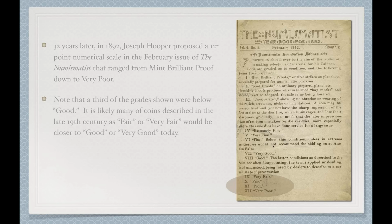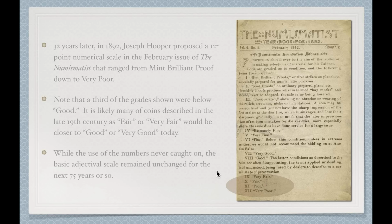One interesting thing about his scale is if you look here at the bottom, you'll see that 4 of the grades were below good. In other words, fair, very fair, poor, and very poor. These days, we don't pay much attention to grades that low, even though the coins may still not look great. It's very hard to sell a coin that you describe as fair or even very fair. So today, those coins would probably be closer to good or very good. While his use of the numbers never caught on, once again, the basic adjectival scale that you see here would pretty much suffice for the next 75 years. Now, the trick would be, of course, defining what all these things meant, and that took a little bit longer to get fully understood by the hobby.